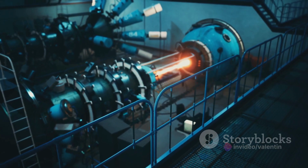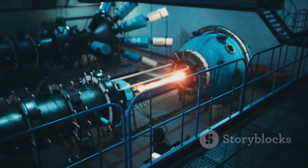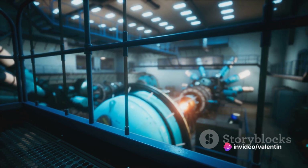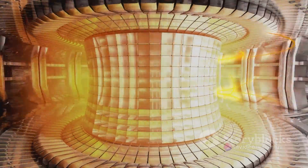And then we have compact fusion generators. These bad boys would mimic the power of the stars themselves right here in our little spaceship. Fusion is the process that lights up the sun and every other star you can see in the night sky. So we're not just talking about AA batteries here.